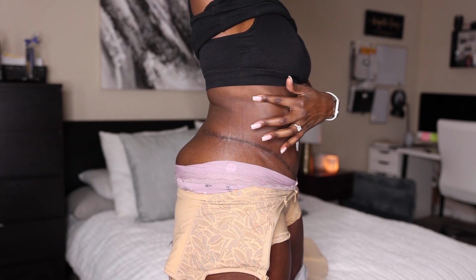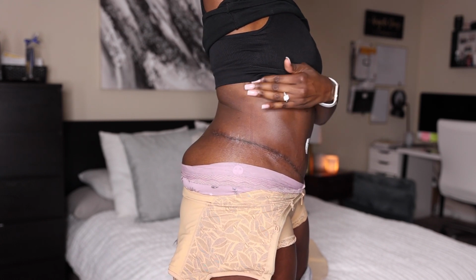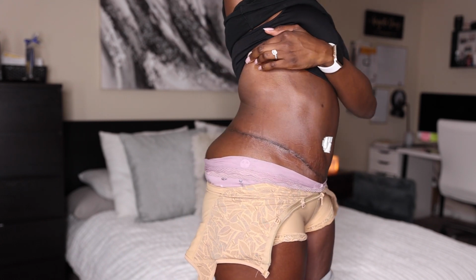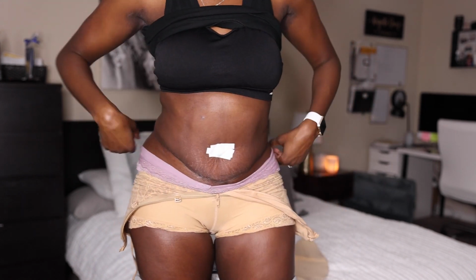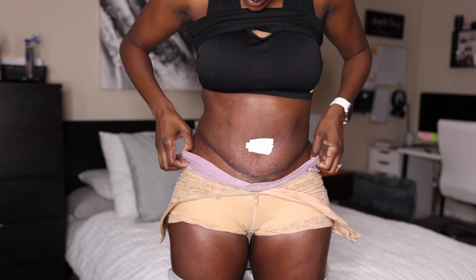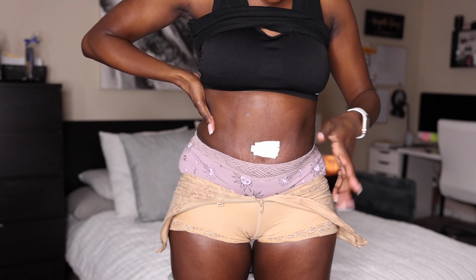It's all around here, and I'm just making sure that I massage this area to break it up, because it's not as prominent as it was, but I can still feel it under my skin. And y'all, I just want it to go away. So that is what my scar looks like. That's how my fibrosis is doing.